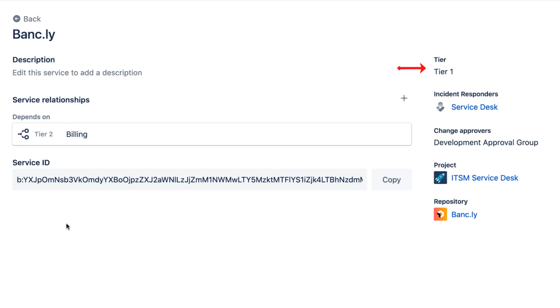The first is the tier. This is a measure of the service's business criticality. So for Tier 1, it would set the risk to high. Next is the Incident Responders team, which isn't applicable to this demo, but if you're interested in our incident management capabilities, please check out one of our other lightning talks, which takes a deep dive into incident management.